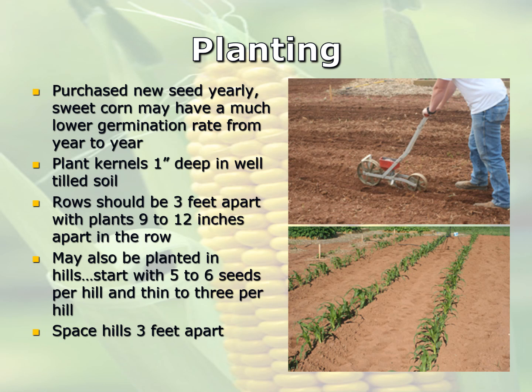You want to plant your kernels about 1 inch deep in well-tilled soil. The rows should be 3 feet apart with plants 9 to 12 inches apart. I like to put them 9 to 12 because I like to get a larger ear. If you give a little space, you get a bigger ear than if they're on top of each other or really close. You may also plant in hills if you prefer that method. You want to start with 5 to 6 seeds per hill, and then thin it to 3 per hill, and then space your hills 3 feet apart.